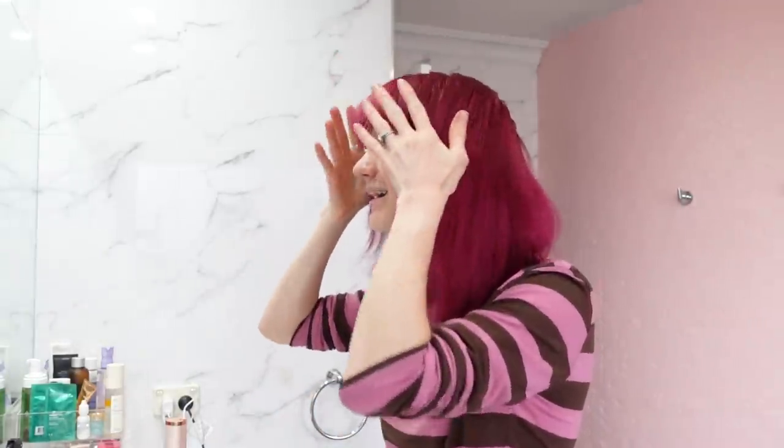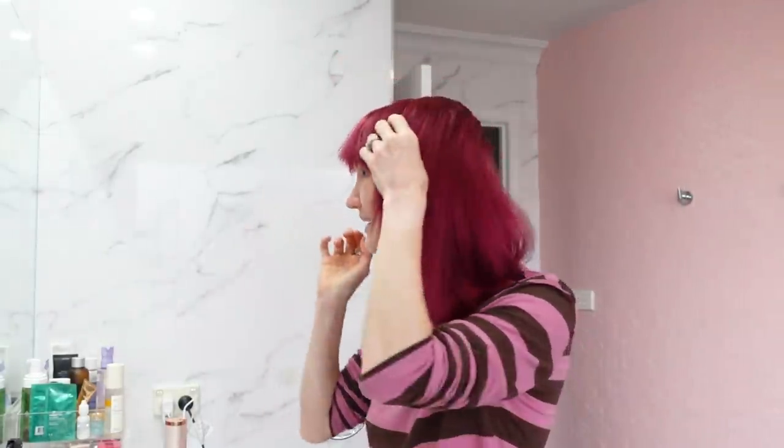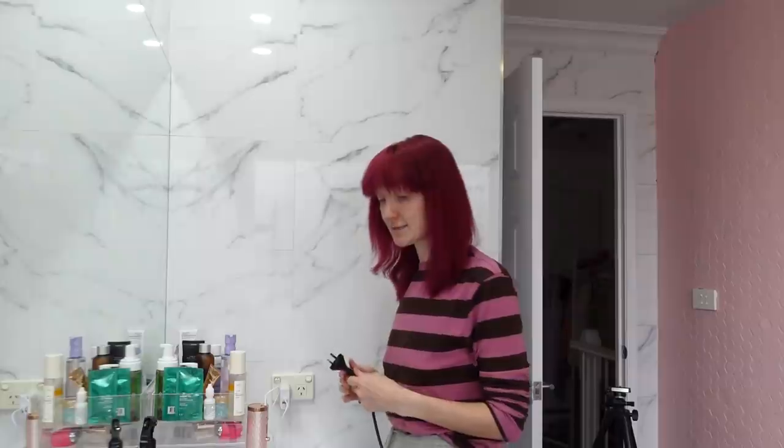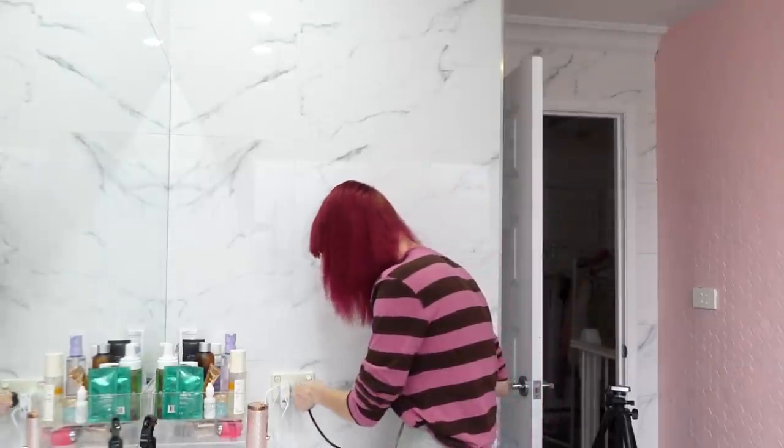Look at even the side that I used the curler on and then I went over it with this, it's still wavy. It's still wavy. I'm so happy. Now, let's try this bad boy. All right, product number three. You know what they say, third time's a charm. Here you go. All right, it says off.